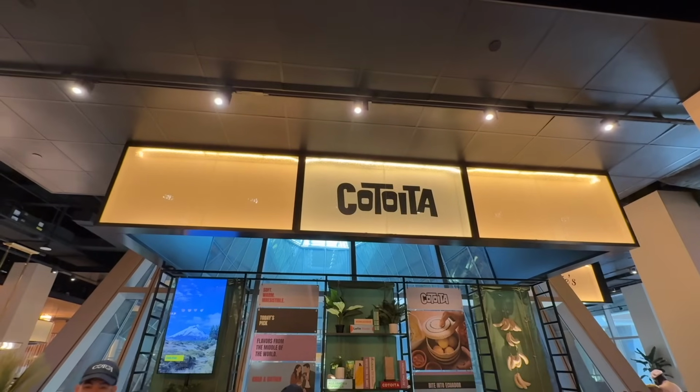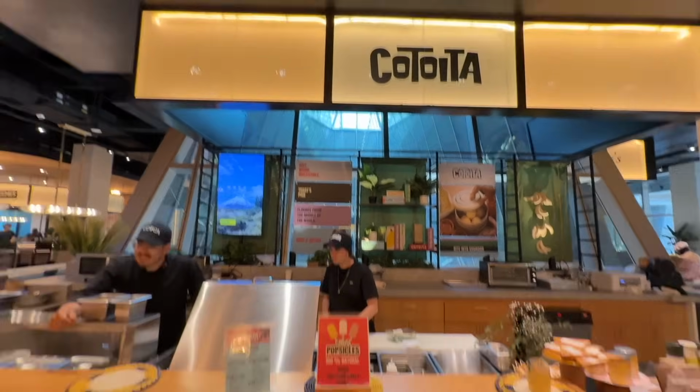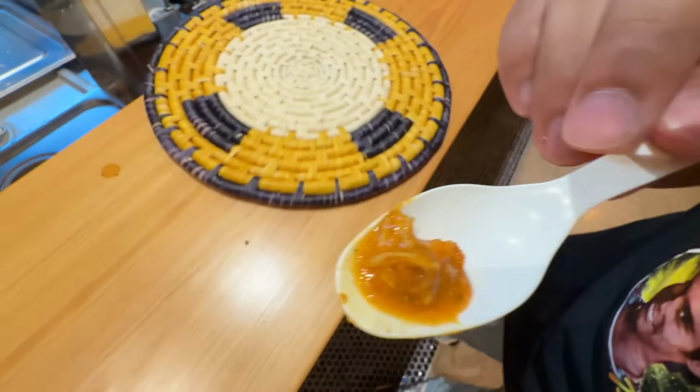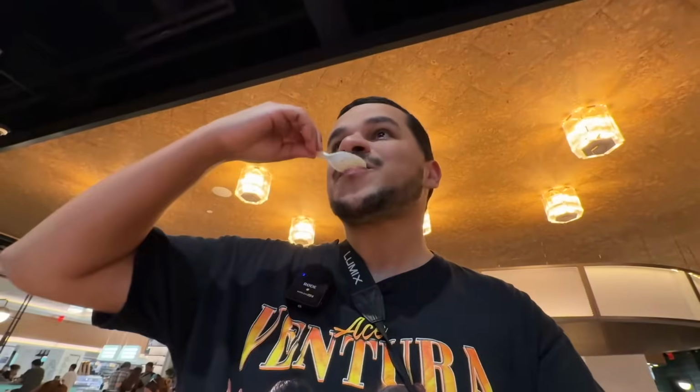We also have Cottoita. They have a physical location somewhere in Miami. This is goat. We have a big restaurant. We have a Michelin star. Nice, I can see why. Oh, that's good. Thank you. So this is their chicken. Let's try it out. Can I see what the rice looks like? Oh, that's really good.